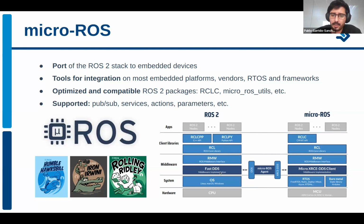On the left side, you can see that Fast DDS is the middleware for ROS 2, but in micro-ROS, we use the Micro XRCE-DDS client. Micro XRCE-DDS client, as I mentioned at the beginning, is a lightweight implementation of the XRCE-DDS standard, and it needs an agent, a micro-ROS agent, that communicates with the microcontrollers and acts in the DDS data space, and of course in the ROS 2 data space.